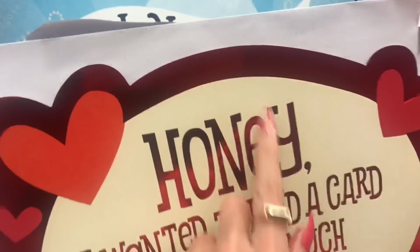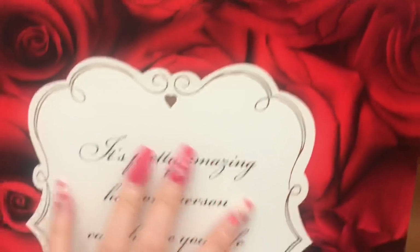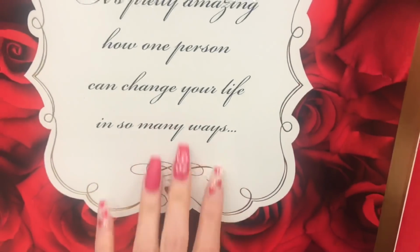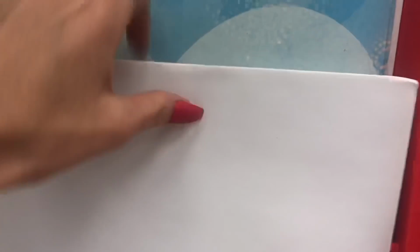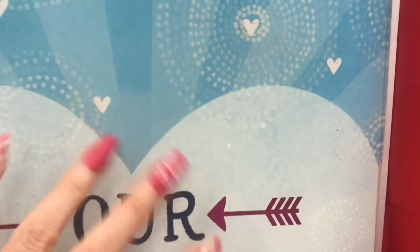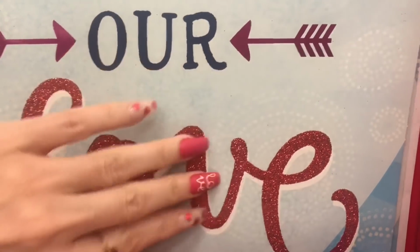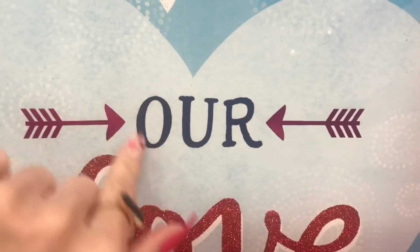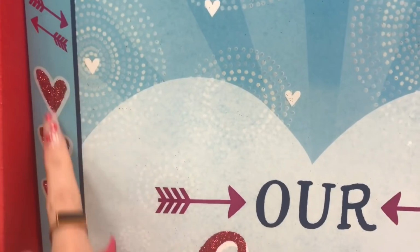So in this video, I am going to be tapping through the Valentine's Day section at none other than Target. I love Target. It's so fun. I'm starting with these giant Valentine's Day cards. They're oversized. This one says Our Love.